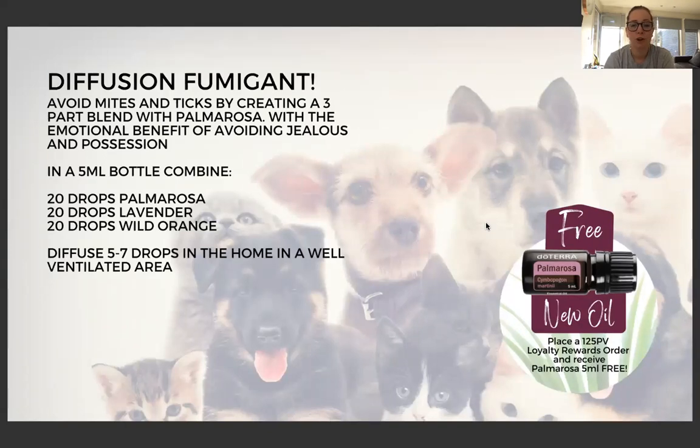If you have little furry creatures or big furry creatures in your home, this can be a really great diffuser blend to have going when they are inside. It also helps with the creepy crawlies and the bugs, but it also helps with animals that feel territorial as well.